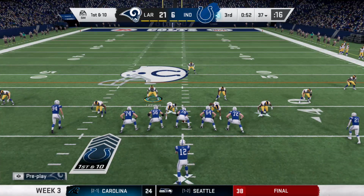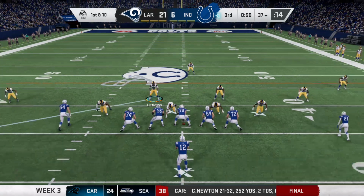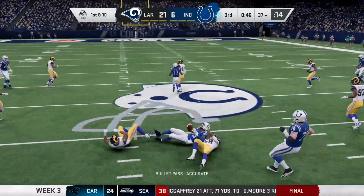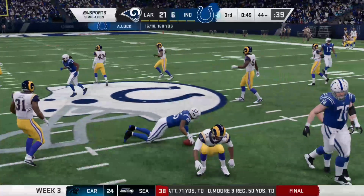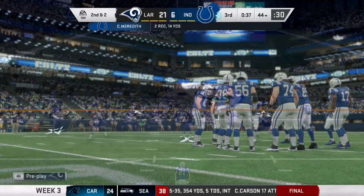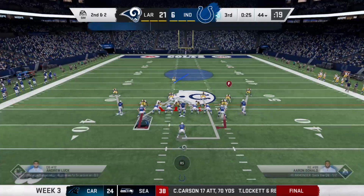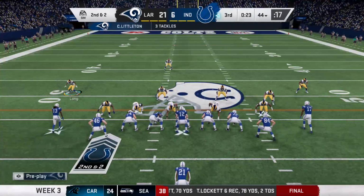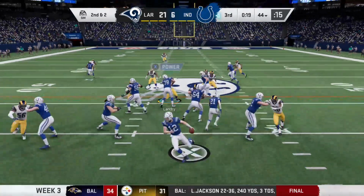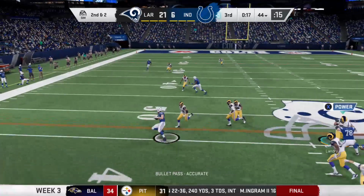Under a minute to go in this third quarter as they come up first and 10. Now Luck, over the middle, that's caught by Meredith. A good pickup there, 8 yards on the first down completion. Fired that one in there, able to make connection on a nice in route. With those faster passes and they're going that fast, any hesitation as a quarterback, if you miss, the deflection might be bigger and lead to an interception?